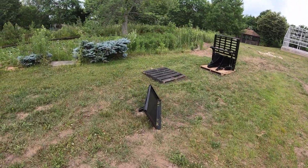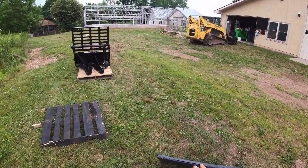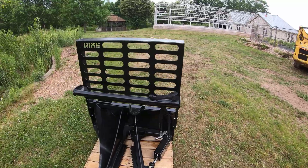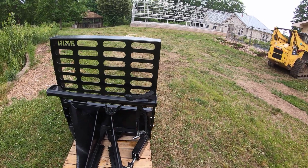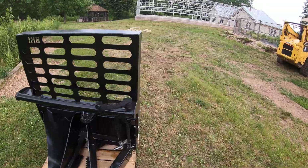One, a receiver for the track loader or skid steer. So this apparatus was sitting on top of the tree puller. So this tree puller looks like an excellent piece of equipment. I went ahead and tightened up all of the hydraulic lines beforehand.